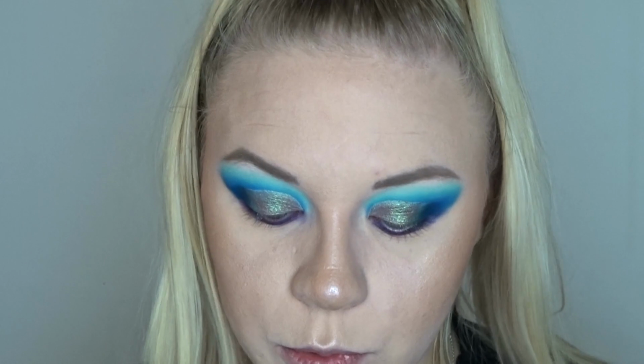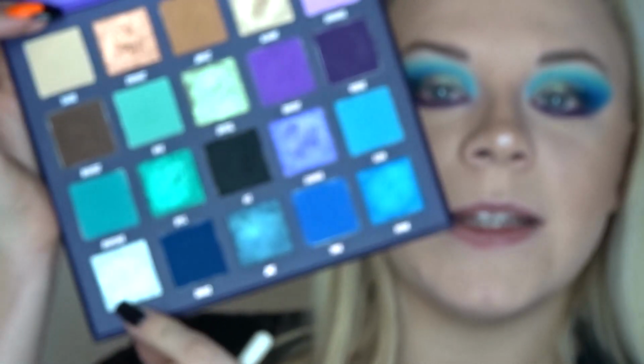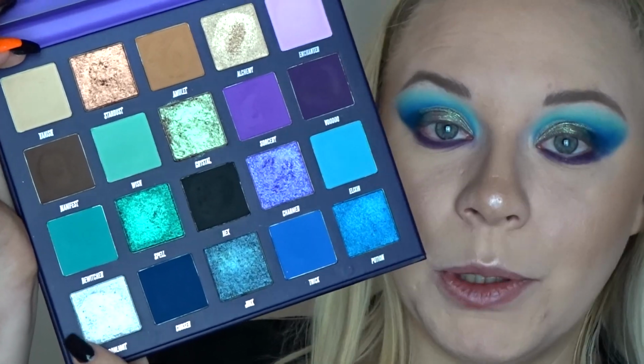I feel like it's brought the look together as well, and I feel like we've obviously used the blues, the greens and the purples, so I'm very happy with the shades I've used today. The last step is to obviously do the inner corner and brow bone. So it wouldn't be a Makeup with Alex Kate video if I didn't use the most bright and blinding colour. So we are going to be using this bottom shade here, which is called Moonlight.